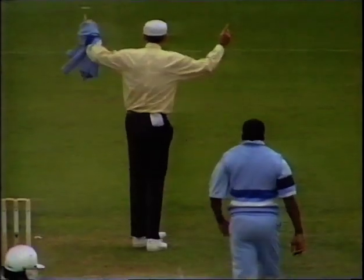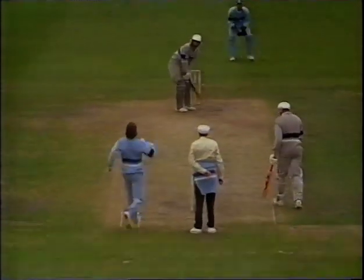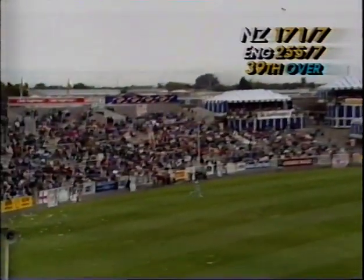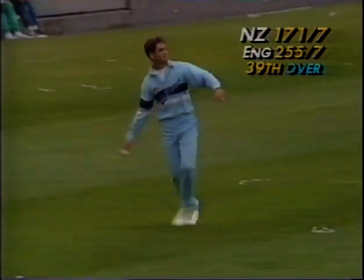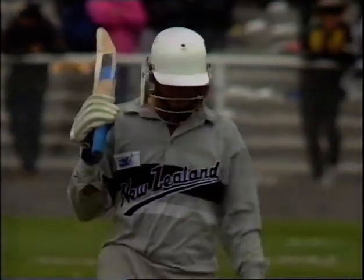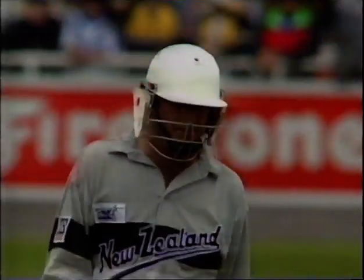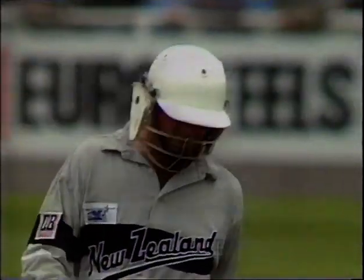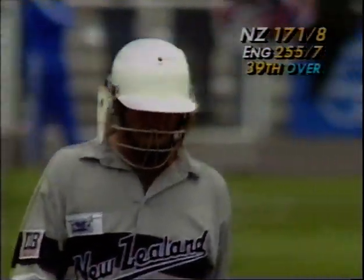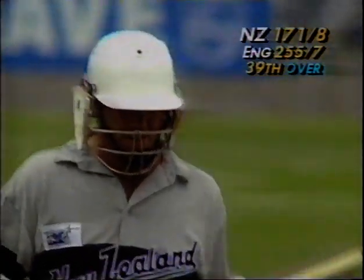Wright pulls into the grandstand, 6 runs. Well, there's a bit of a gift from Dermot Reeve. It might get a wicket, and it does get a wicket. Well, often it's a rubbishy ball that does it, and that's precisely what happened. John Wright is out for 36. It's 171 for 8 now in the 39th over. Well, I think this full toss just summed up New Zealand's day.